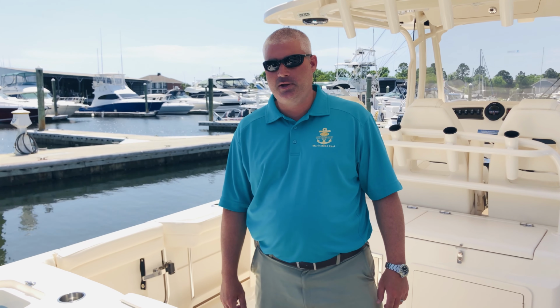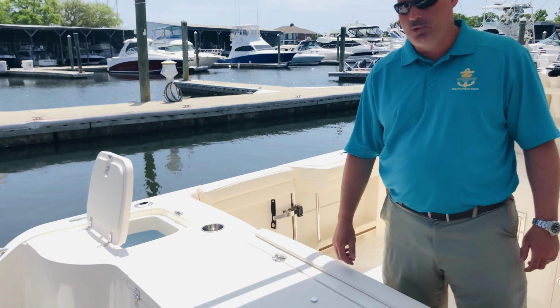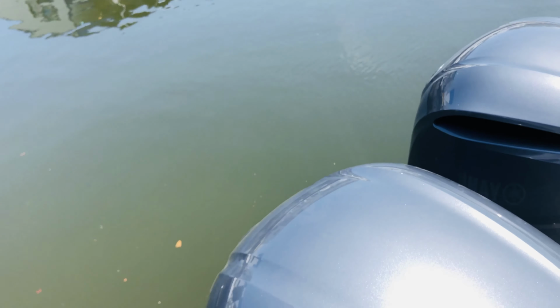Welcome to MarineMax Pensacola. Today we're going to do a walkthrough of the 2020 Grady-White 326 Canyon. This particular boat is powered by twin Yamaha 300 horsepower with Helm Master.